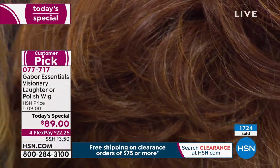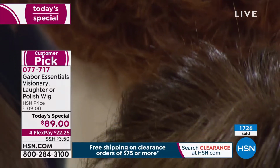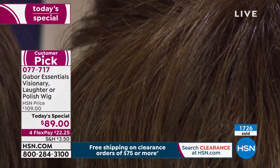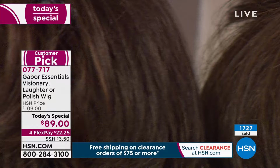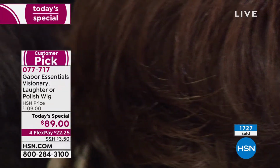Down below, we go to our darker shades. That's gonna be your light brown. That's the lightest of our brown colors. Then right beside that one is going to be the medium brown. Then we have the dark brown. That's the darkest of the colors we have. And then finally, of course, we have the light gray. That is your other color.